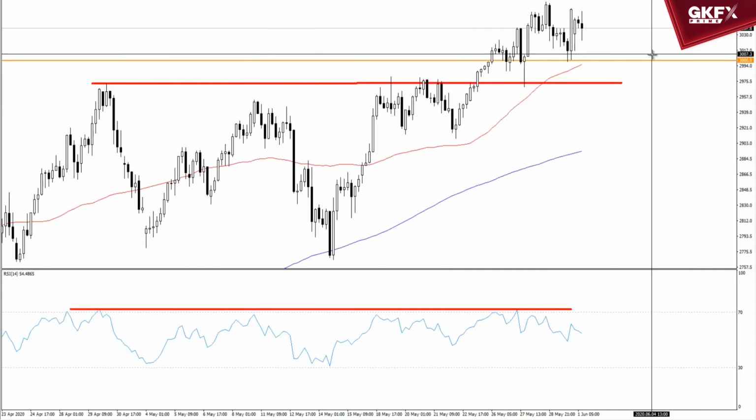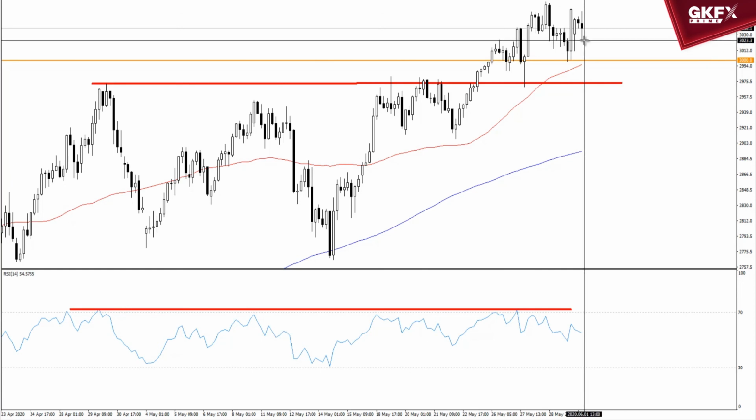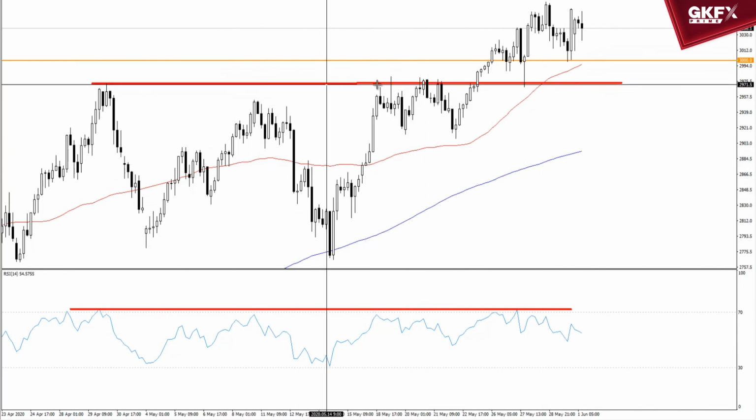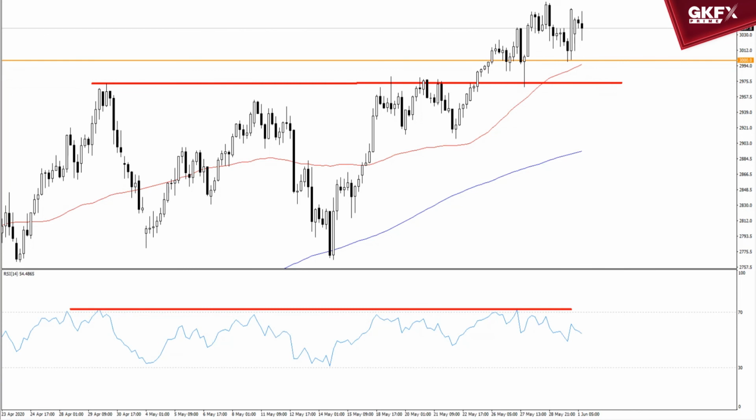So for the time being, getting the rallies off the 3,000 level, we're in a little pullback zone now. So we're basically trading on the basis that we've had the breakout of the range, it's held, we're moving to the top side. That's what we're looking for.